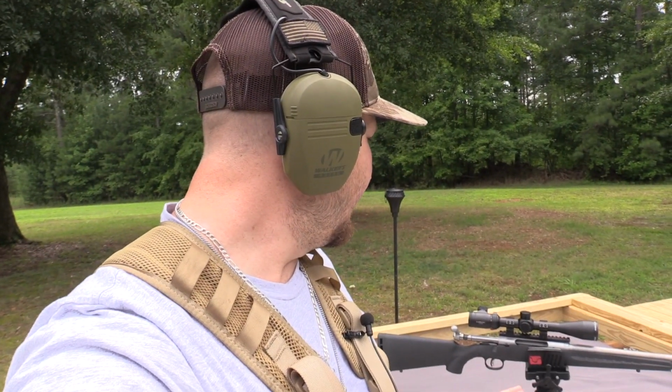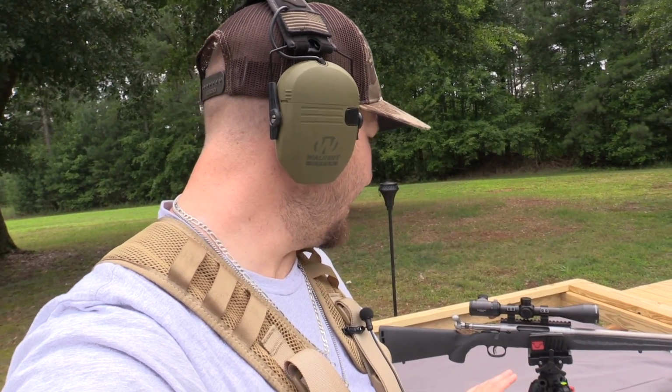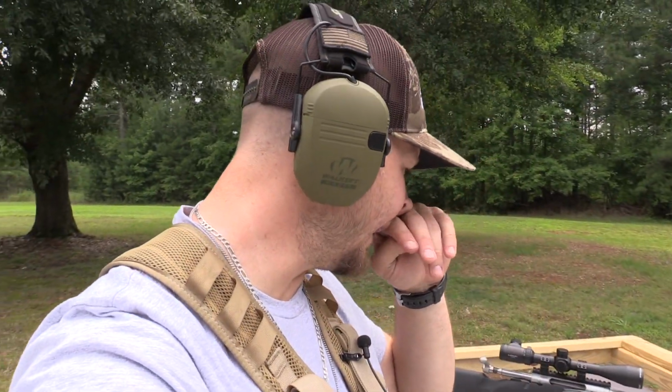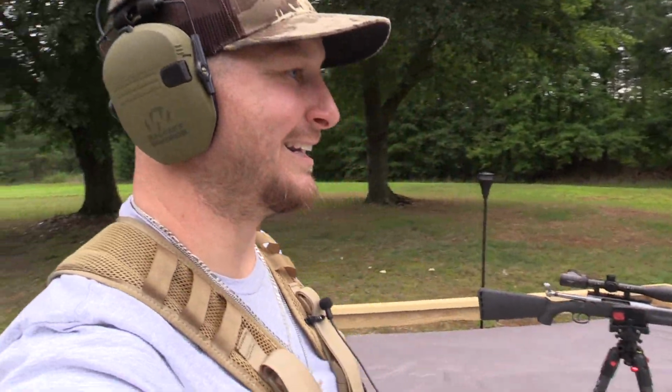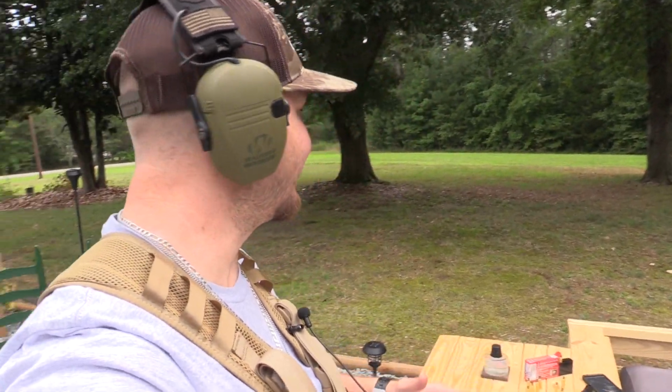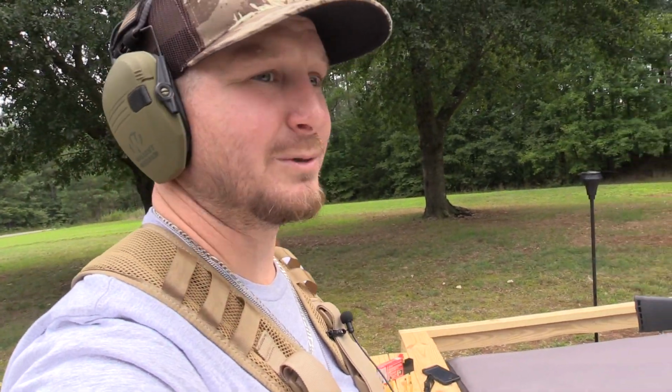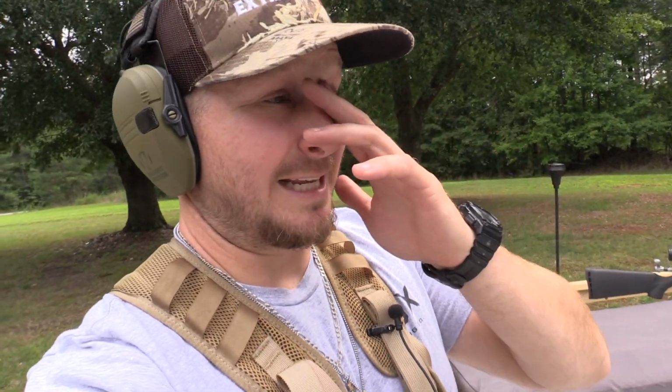But a sweet gun, all the way around for the most part now. I still want to shoot it a couple more times before I give you my honest opinion on it. And then the next thing is going to be the true test as to if it will bring down a whitetail deer. I've heard pros and I've heard cons about the 6.5 from a hunting standpoint. I've heard some people say they love it. I've heard some people say that they don't like it.